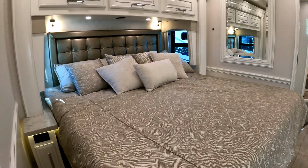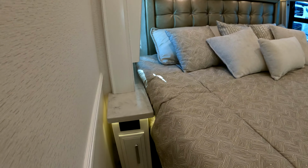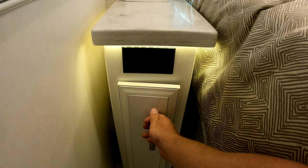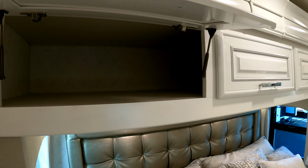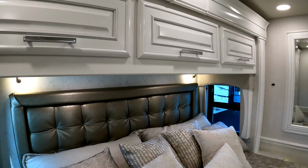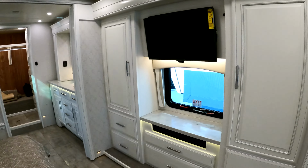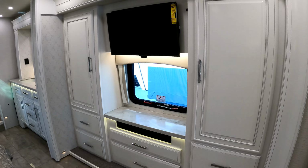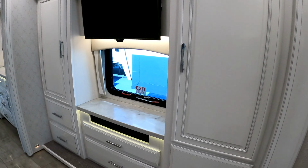Okay, on to the bedroom. You have a king size bed with end tables and a little bit of storage on either side, as well as outlets. Up above here, we got some deep storage as well. You can actually fit a kid in there to sleep if you really wanted to. You have a mirror on the other side of the bed. Then across from the bed, you have storage for your clothes. You have the TV there with a sound bar.